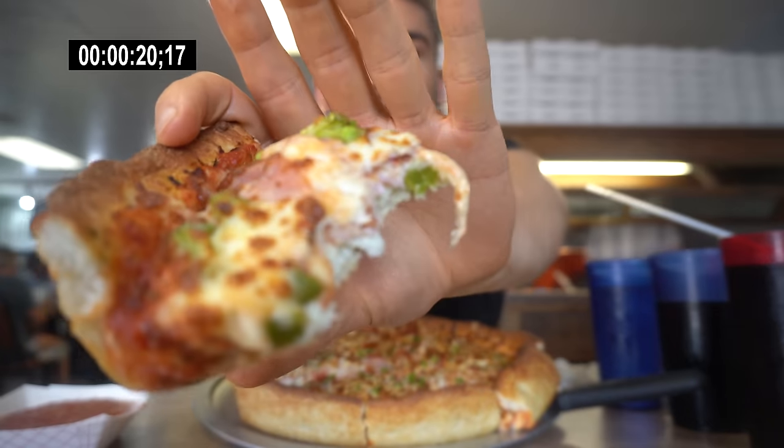It does taste good, but literally a mouthful of cheese.